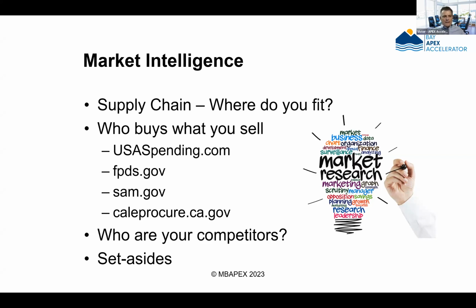If you see that there isn't really a pattern where they're setting aside opportunities for the socioeconomic group that you qualify for, more than likely that's not going to happen in the future. So just know that probably it's just going to be a small business set aside. You're a small business, so just go for it. But don't go through all the trouble of getting certified if you see that for the type of business you have, you're not seeing very many set aside opportunities.